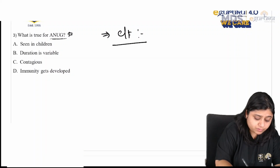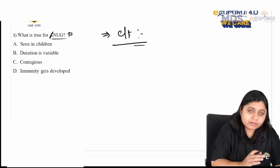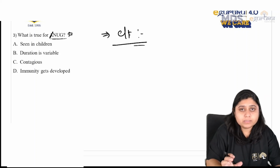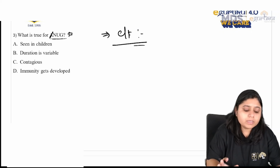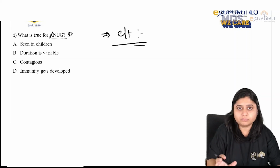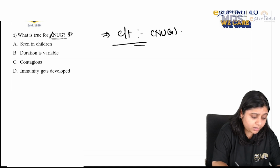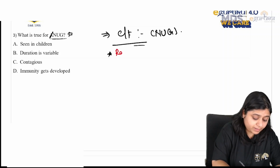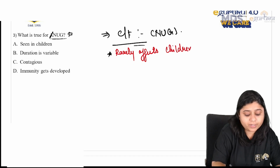The clinical features of ANUG. In ANUG, meaning acute necrotizing ulcerative gingivitis, the A is now a misnomer. Why? Because there is no chronic form of it. It is only acute. So nowadays we have stopped using the word acute. It is just NUG, necrotizing ulcerative gingivitis. So the clinical features of NUG are: it rarely affects children. This is different from acute herpetic gingivostomatitis.